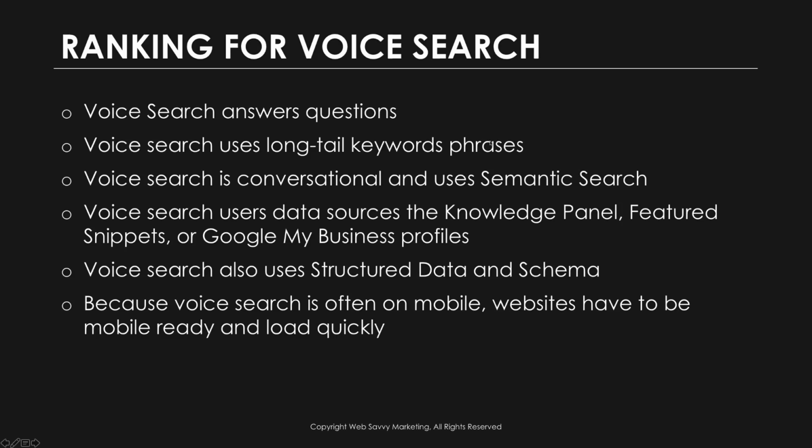Why is it so popular? It answers questions, right? It uses those long tail keyword phrases that we don't necessarily want to type into the computer, but we are more than willing to spill out in a voice request. It's using that conversational approach to search, combining it with semantic search, and producing pretty darn good results that are pretty accurate most of the time. I mean, sometimes they're really far off, but for the most part, they are really, really good results. Voice search uses data from the knowledge panel, featured snippets, Google My Business profiles. It's also using some structured data and schema when that applies.